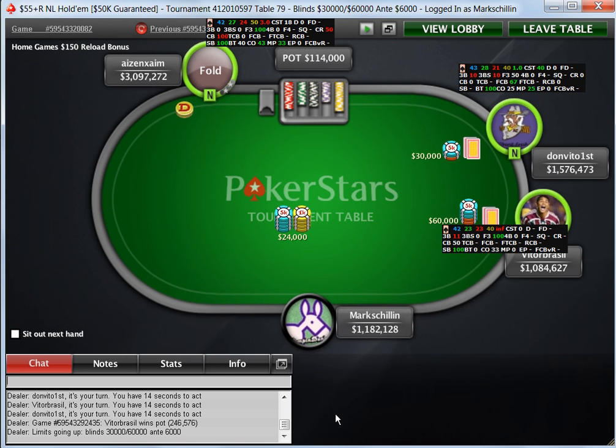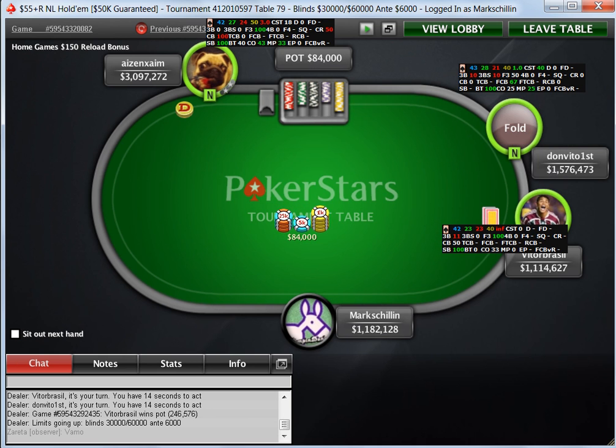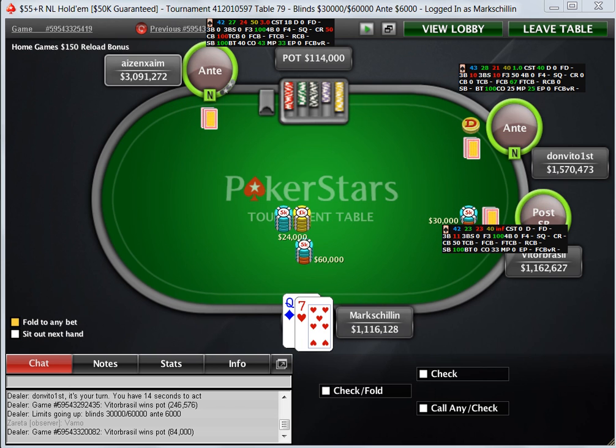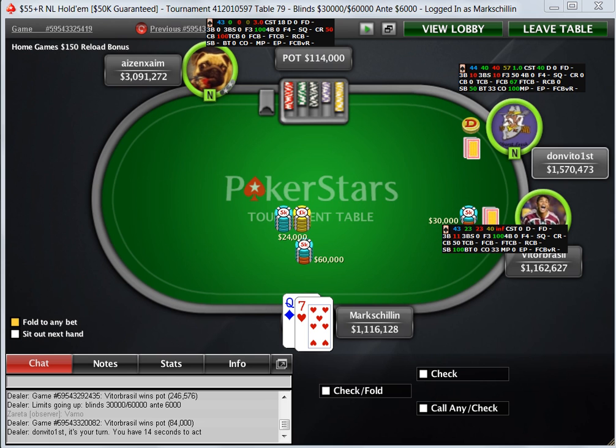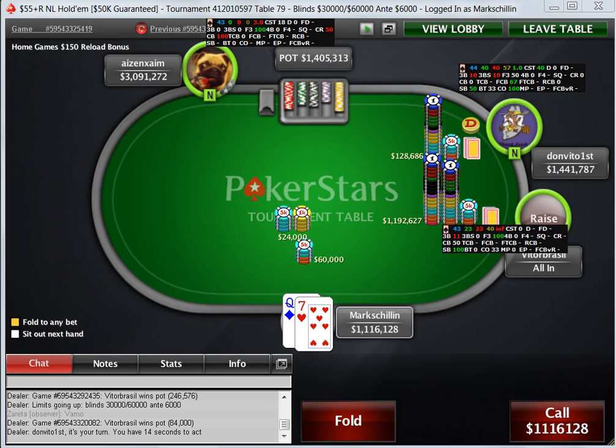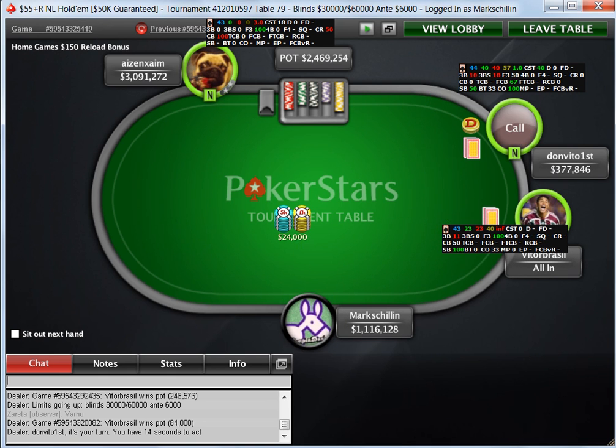Okay, so 5-4 suited. I would raise that some of the time four-handed, but this time I fold. Blinds did just go up again, and I think it's important to note every time the blinds go up, figure out what the effective stack size is. So with 24,000 in antes, be 16,000, so it'd be 76,000 is the effective big blind. Alright, so pretty easy fold there.